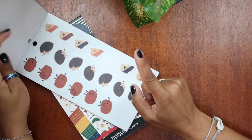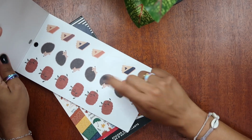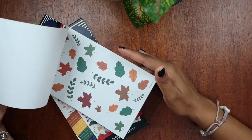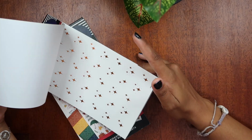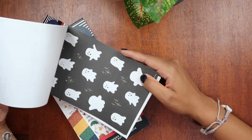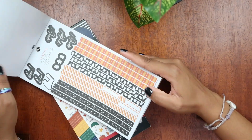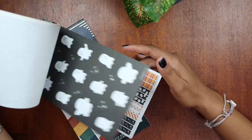And the biggest reason for having a second copy was for these hedgehogs. It's absolutely crazy, ridiculous, insane that you have just this one sticker that you would do anything for. Plus, I love these ghosts. They look like the Snapchat type emoji or whatever logo. And I like these washi tapes.